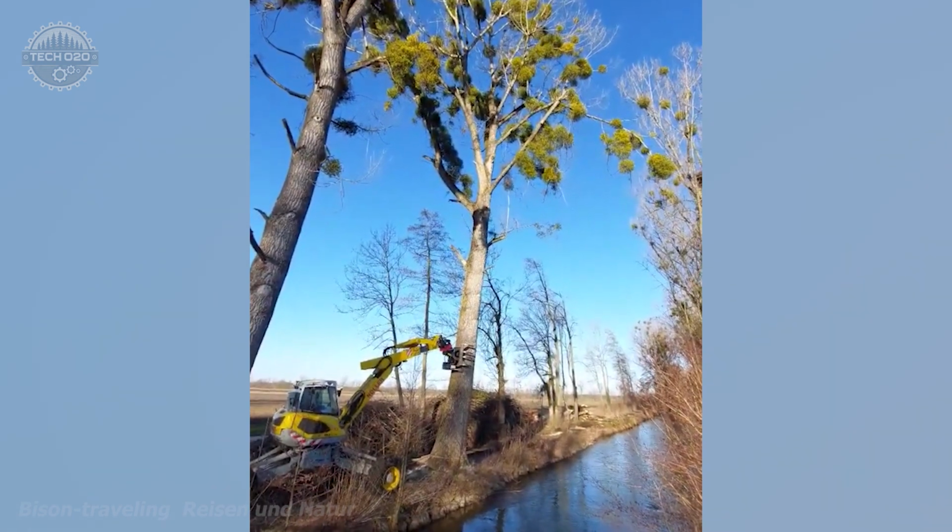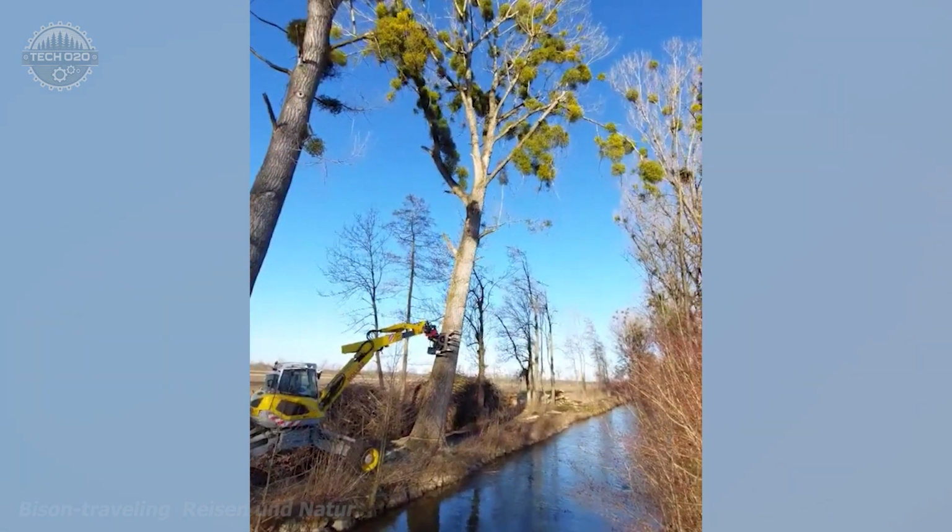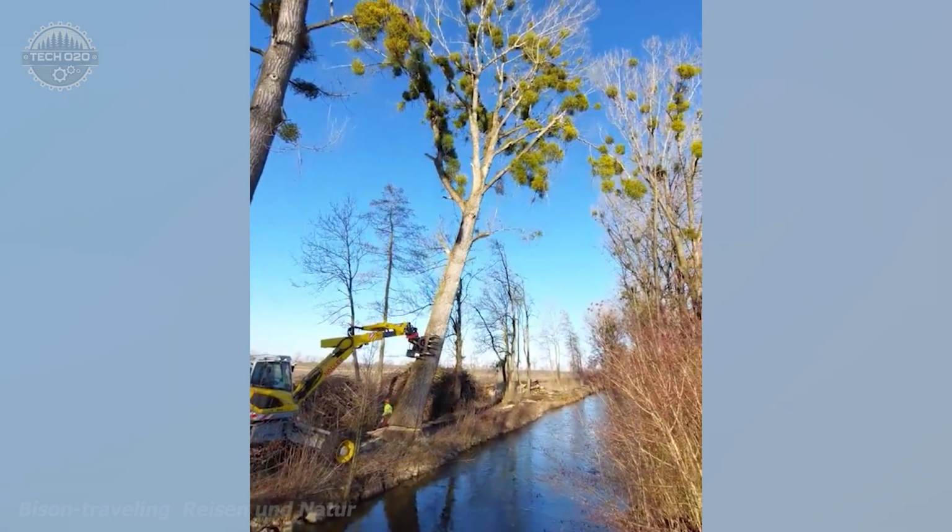This is a combination of man and machine. It not only helps people cut down trees, but also saves time and effort.